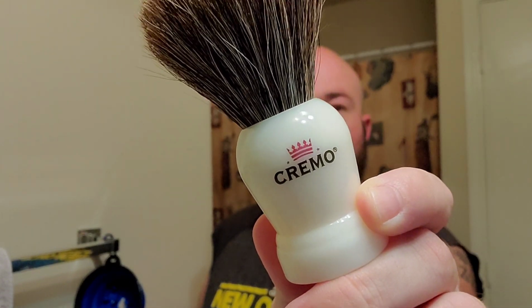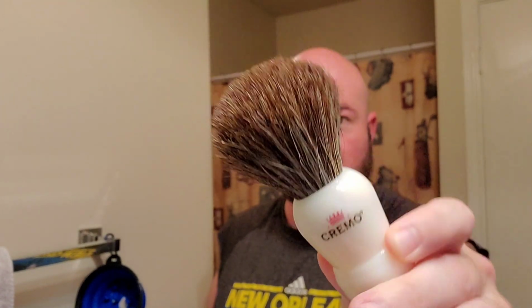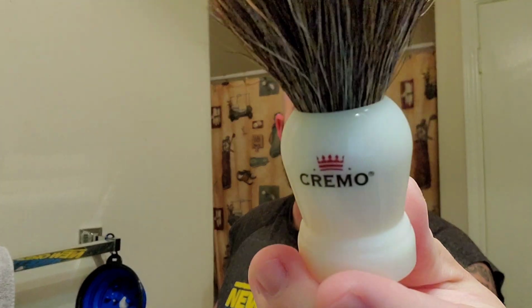And then I did pick up, I couldn't help myself on eBay, it was like 12 bucks for this specifically, this horsehair Cremo brush. The horsehair definitely feels different from these other soft synthetics that I have. Has a little bit more stiffness to it. I haven't used it yet. This is just from playing with it since I opened it yesterday. But it definitely looks cool. I use a lot of Cremo products, so it just made sense for me to get the Cremo horsehair shave brush.